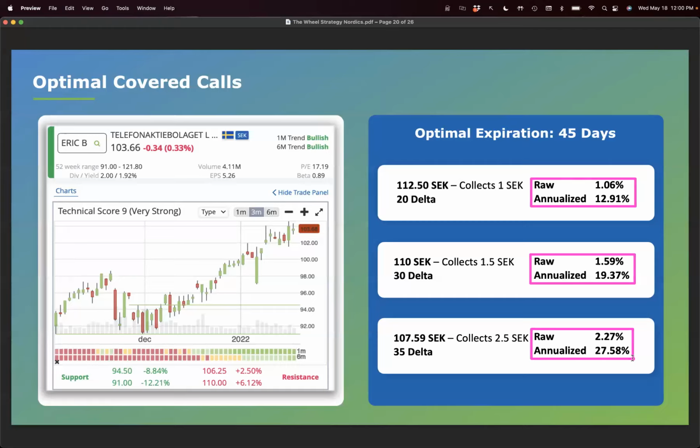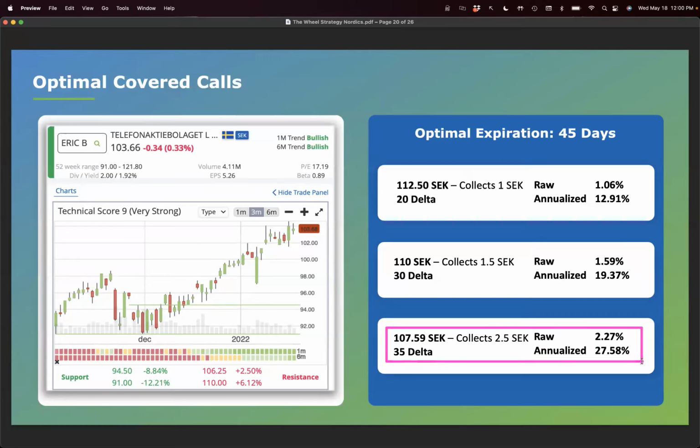Okay. The answers typically, I see 107 and a half, 107 and a half, 110, 107 and a half. So the predominant answer here is 107 and a half, the one that collects 2.5 crowns. One person did end up saying the 110s that collects 1.5 crowns.